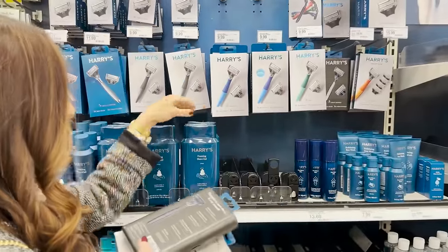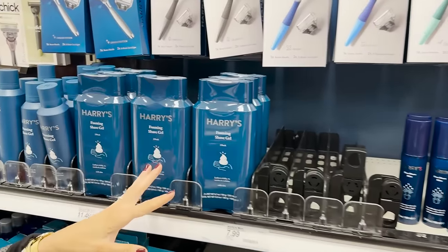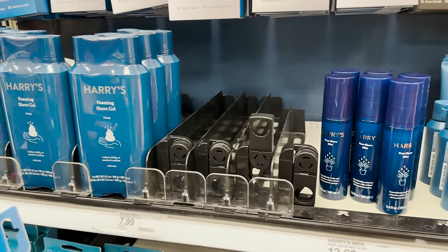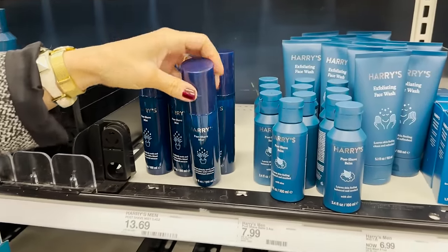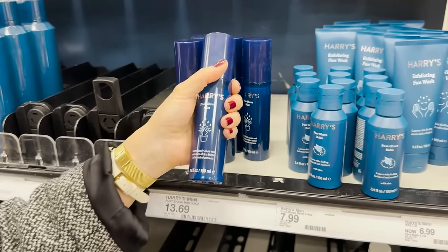And they've got great foaming shave gel. They've got amazing bath washes. I mean, this is so good. It doesn't dry out your skin. In fact, why don't I go ahead and grab one of these as well? And I've actually never tried the post-shave mist. Ooh, and the balm. Now I don't know which one to get.